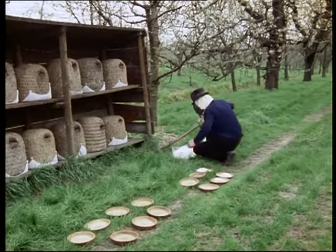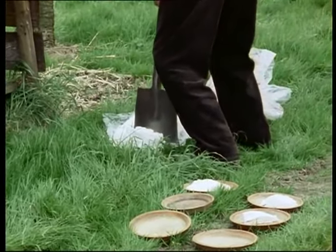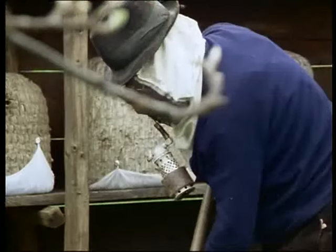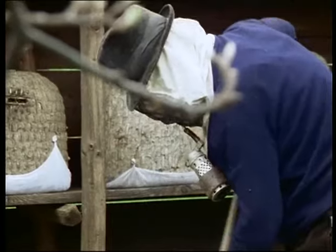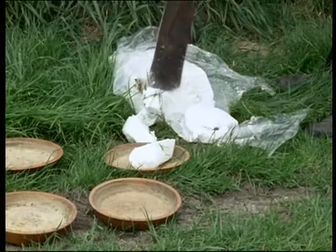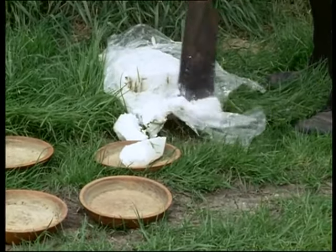The same day, a portion of sugar candy is placed under each skep as bee food. Shallow beechwood dishes with three carved feet are traditionally used for this purpose. The feet prevent the bees from gluing the dishes to the shelf with propolis and wax.